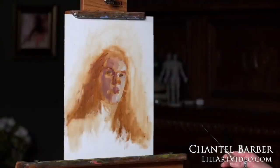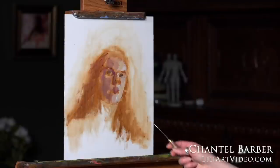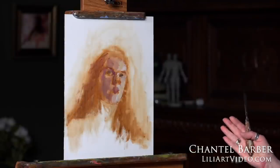When I start off with this beginning block-in and start building this painting, I'm guesstimating what colors I need to mix. I'm looking at my reference, and I'm going to make decisions not only based on the value of the color I need, but also on how much chroma it needs to have, how much color, the intensity, whether or not it needs to have a warm undertone, whether or not it needs to have a cool undertone. I have to guess on those things.